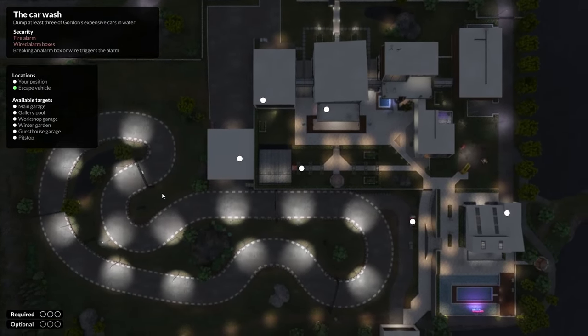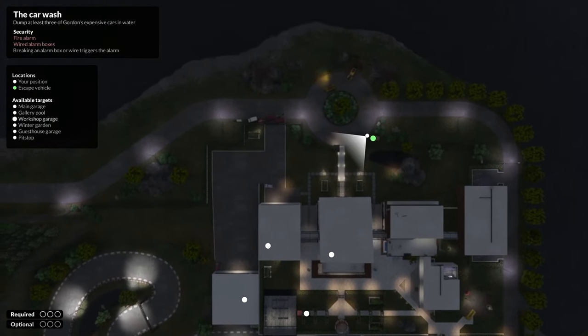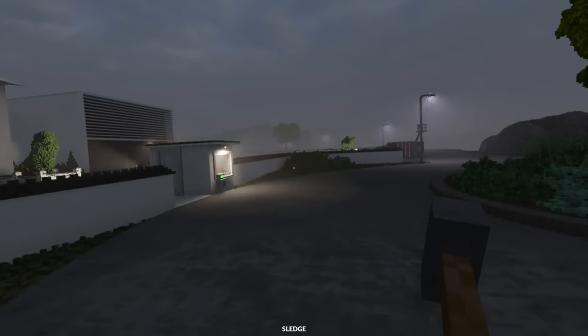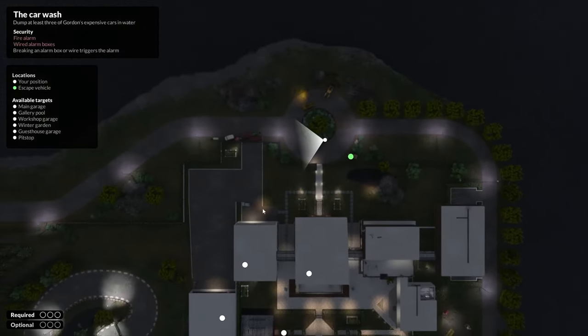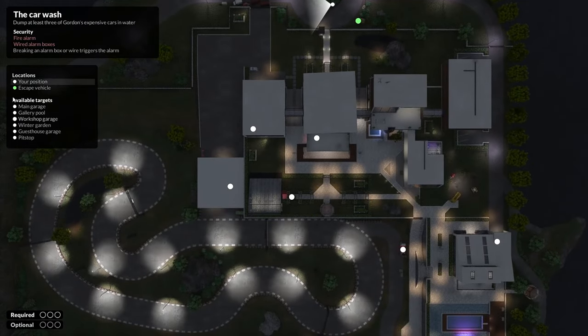He lives on an island. Wait. Does he or am I tripping? Alright, so the primary objectives. Oh, at least 3 of these. I can do all of them if I want to.